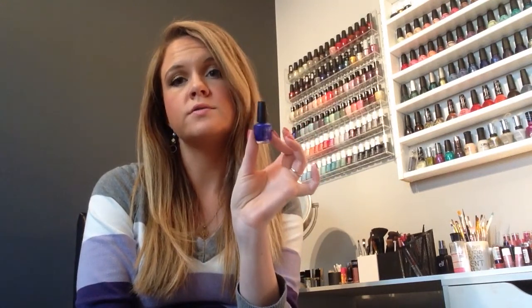Next I have a nail polish, and this is from OPI, and this is My Car Has Navigation. This is just a mini. If you've been watching my project polish, you'll know that I used this up already, and this worked really well. As you can see over here, I have lots of nail polish. If I didn't have that many, I would definitely consider repurchasing this. It's a really nice, deeper blue type indigo shade.